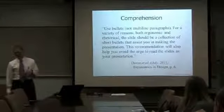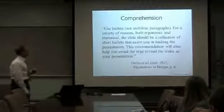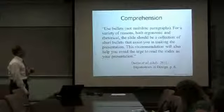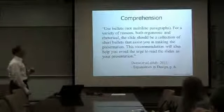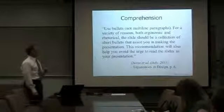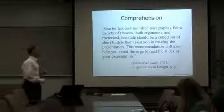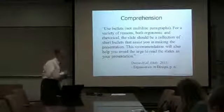I'll let you read that. So as it says, use bullets, not multi-line paragraphs. For a variety of reasons, both ergonomic and rhetorical, the slide should be a collection of short bullets that assist you in making the presentation. This recommendation will also help you avoid the urge to read the slides as your presentation.